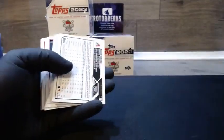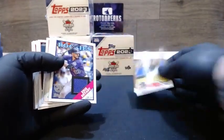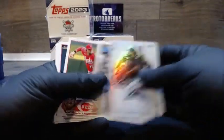Aaron Nola, silver foil, out of 2023. Buddy Kennedy, gold. Chris Bryant, jersey for the Rockies. Sandy Alcantara. And a Vinny Pasquantino.